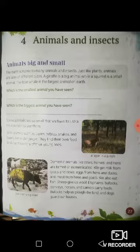Domestic animals like cows, horses, and hens are tamed or domesticated. Right? What are domestic animals? Cows, horses, and hens. Right? Now, while we read about wild animals take care of themselves, they find their own food, and they live in the jungle, right? Now, domestic animals like cows, horses, and hens are tamed and domesticated. What that means is, we human beings mostly take care of domesticated animals like cows, horses, and hens, right?